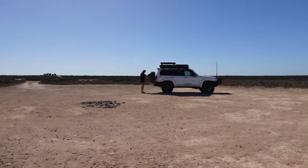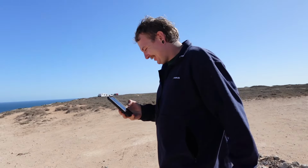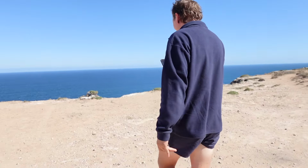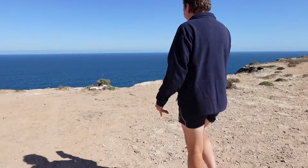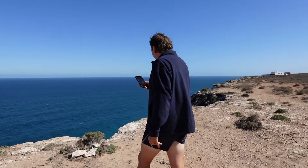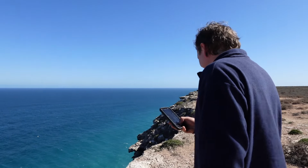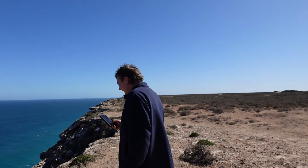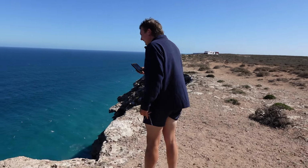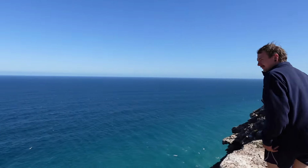Kev's refusing to even come and have a look. Fuck that. I'm not falling. Alright, he's taking a leap of faith. Well, let's hope he doesn't take a leap of faith, but just be careful. Don't go right there, there's a gap there. Looks cool. It does look really cool.